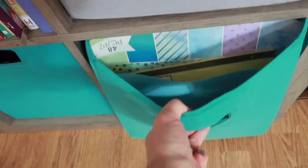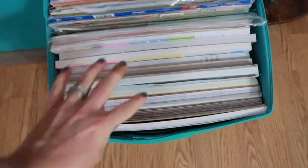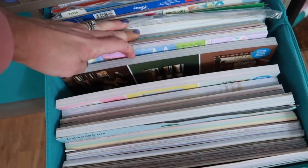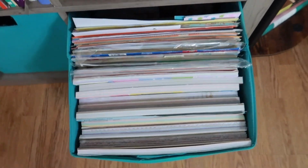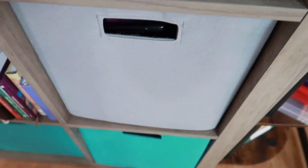And then the last cubby is all of my paper. So I have a whole lot of paper. So just different paper packs, loose papers, just over the years, and a couple new packs of paper. That cubby is so hard to close.